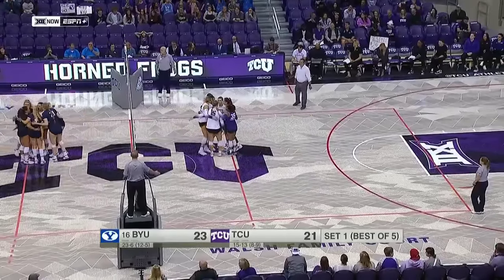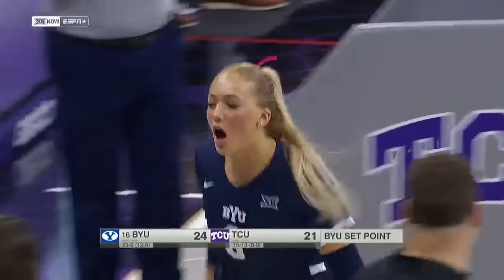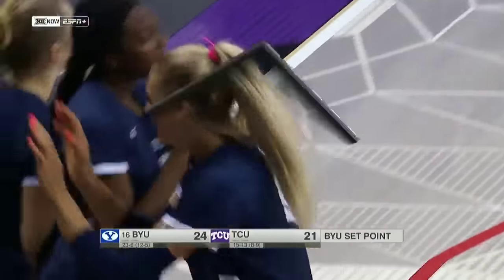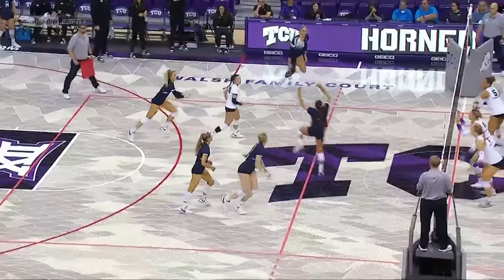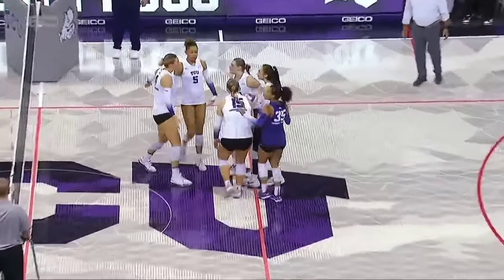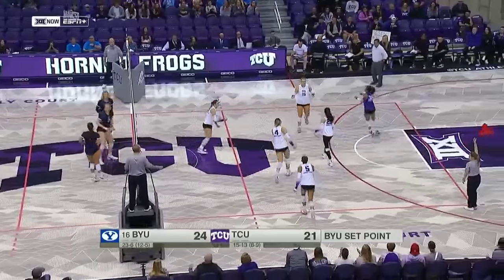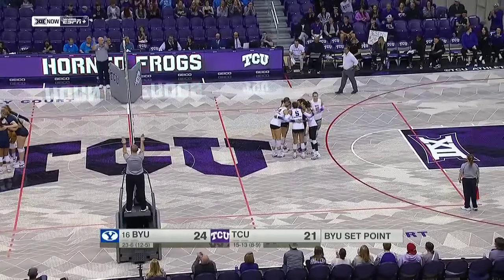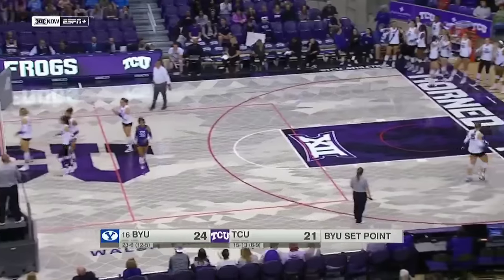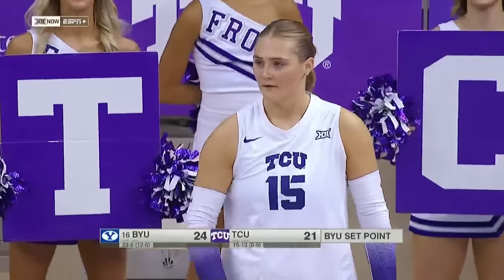Set point. Eaton Bauer with that kill. And TCU got what they wanted. They got consecutive balls passed off the net, so Bauer's not an option on those 10-foot line. Just a powered dump that time from Eaton Bauer. Service error on BYU. Their second. It'll still be set point for the Cougars.